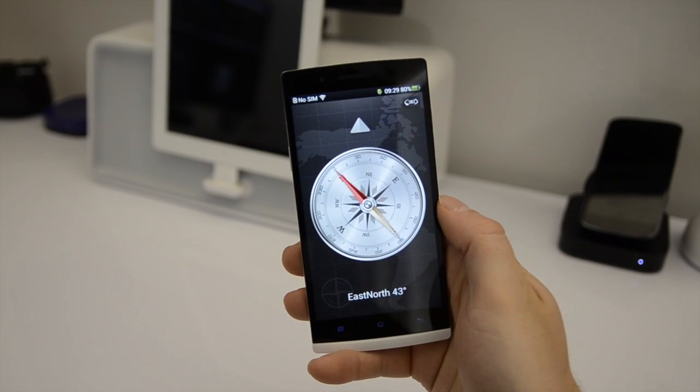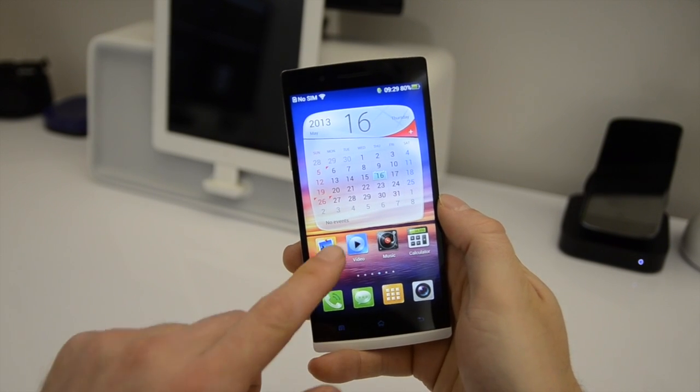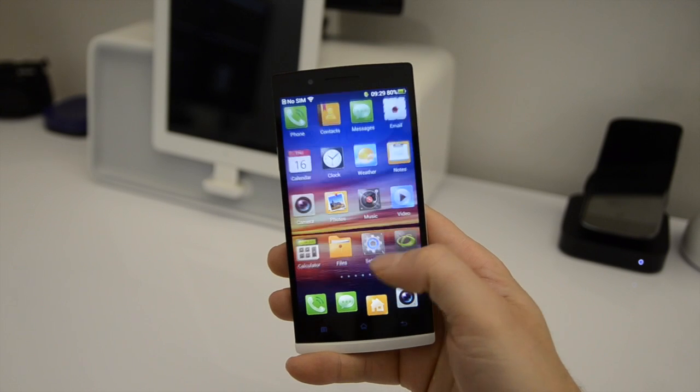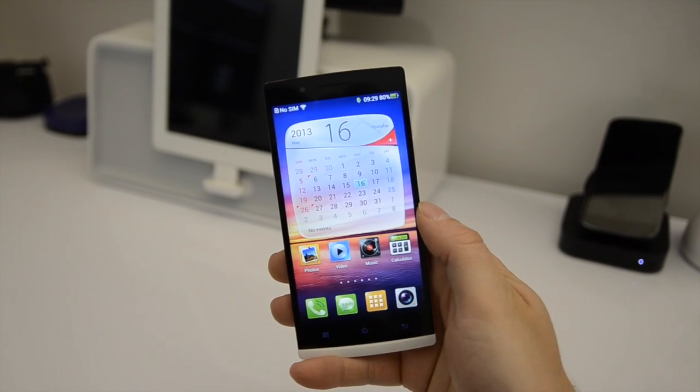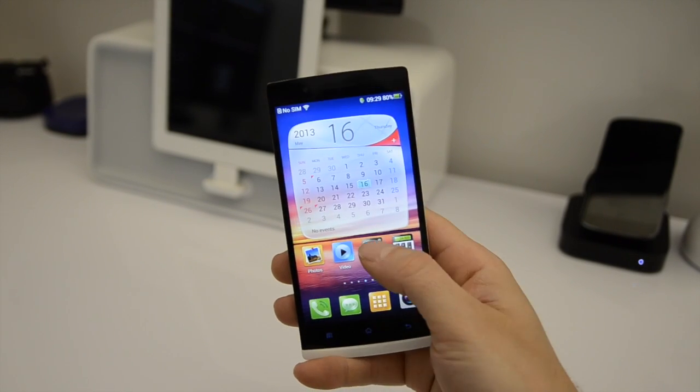In the notification bar, they've also included a whole load of quick toggles as well, enabling you to turn on and off certain hardware functionality on the phone. And again, I think that's a nice touch by Oppo that they've not just decided to change the look and feel, but actually improve Android over and above what you would typically get out of the box.